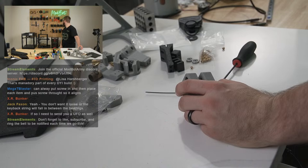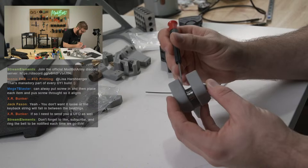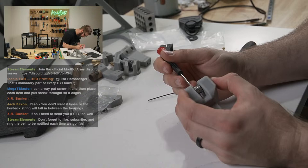I just need something to push that a little bit. I think a small flathead is probably ideal. That is exactly what you are, a small flathead. You don't want it loose or the key back string will fall. Yeah. So we'll tighten this up. Oh, did we get it? Oh, we're so close. We're so close. It looks centered, so it's gotta be off by just a hair in one of these directions. Maybe.